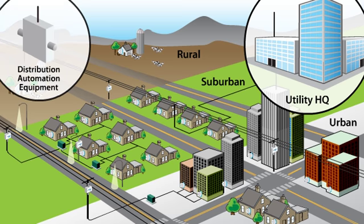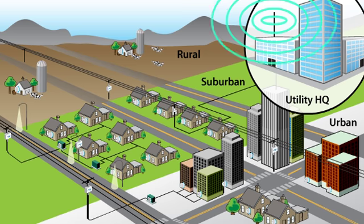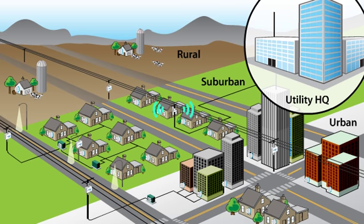Reliability has been the hallmark of our industry for 100 years. Utilities are pushing sensors and automation further down the grid to meet new reliability standards while lowering operating costs. IP-based smart energy networks lower the cost of deploying distribution automation by over 50%, while simultaneously improving value creation and ease of integration. Now it starts to get really interesting.